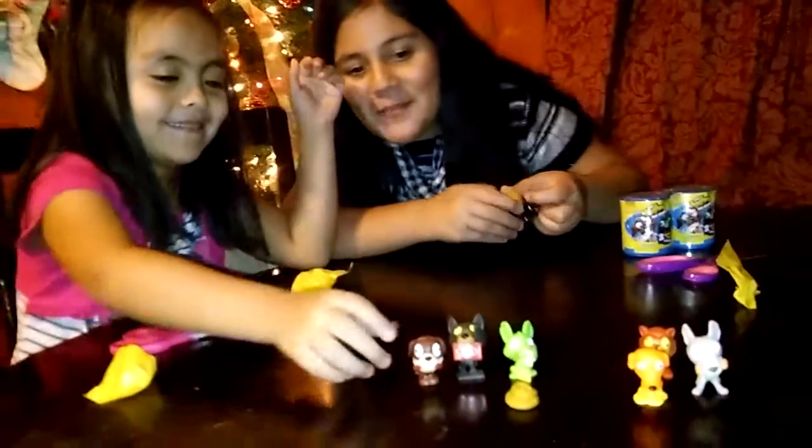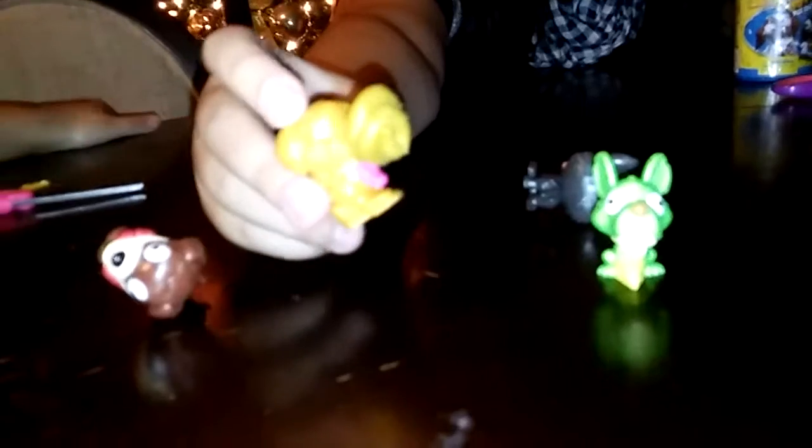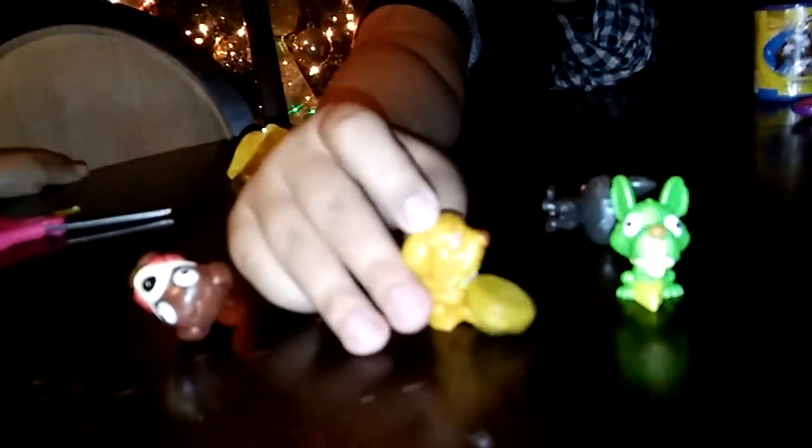Look. Oh, this one looks gross. Ew, he pooped! Oh my gosh, he pooped! Oh, I wanna eat it. I got sticky in my eye! Look, I can stick it. Hello, I'm eating poop. Who wants to join me?